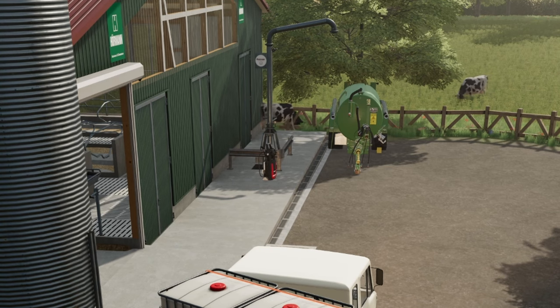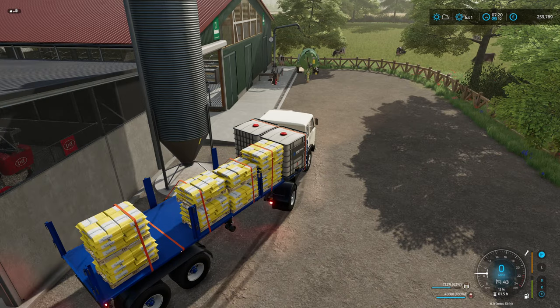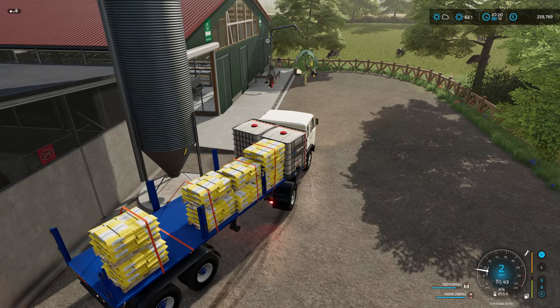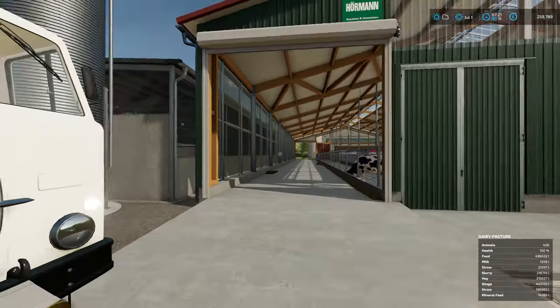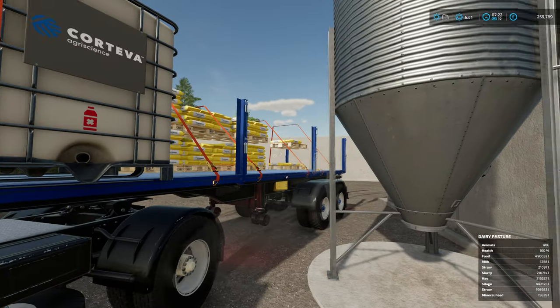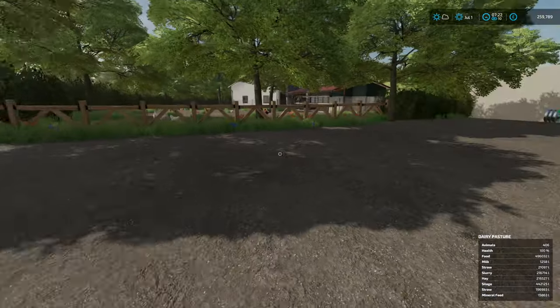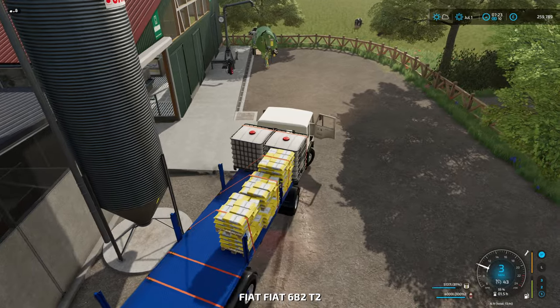I think I've got a cow escaping up the front there. Do you see that? Anyway, yeah, this is, say, 20,000 litres. And by the looks of it, it's going to take it all in here. How much does this hold? How much? I really don't know. But it's going to get expensive if I want to fill both. I can see that now.